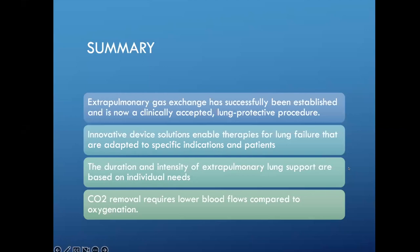So that brings me actually to my summary. The extrapulmonary gas exchange has successfully been established and is now a clinically accepted and lung-protective procedure. The innovative device solutions enable therapies for lung failure that are adapted to specific indications and patients. The duration and intensity of the extrapulmonary support are based on individual needs and are also dynamic. You always need to evaluate that. And the CO2 removal really requires lower blood flows compared to oxygenation.